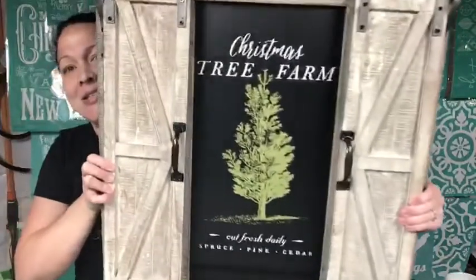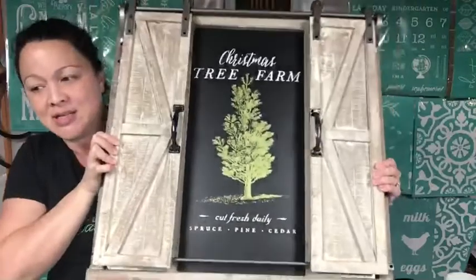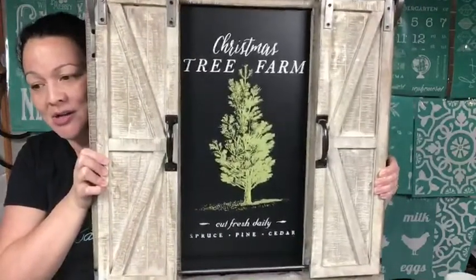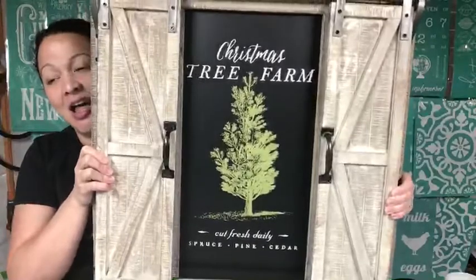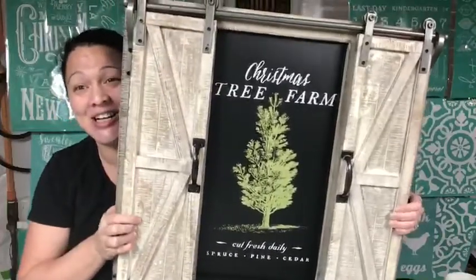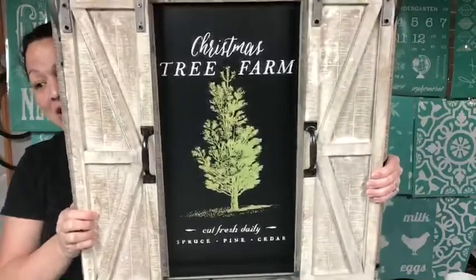Look at this. Christmas Tree Farm. What does it say at the bottom? Cut fresh daily. I'm trying to read the camera. It says spruce, pine, cedar. I love it too, Lorene. Oh, I cannot believe that this transfer did not sell from my stash. I'm kind of glad because I love it on here especially.